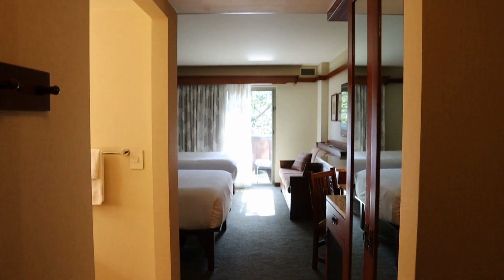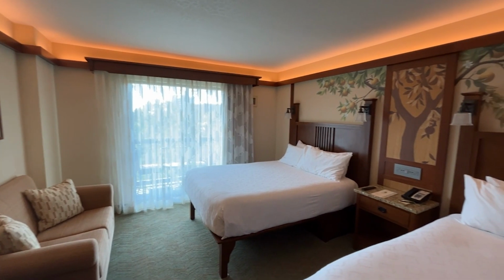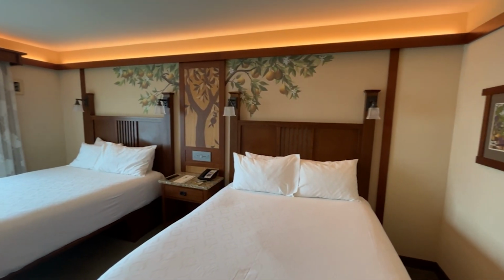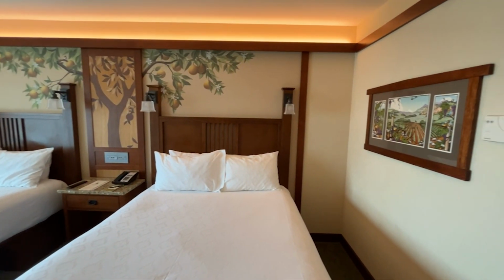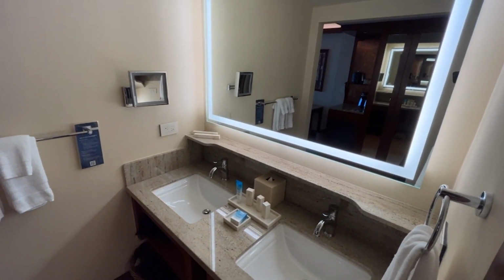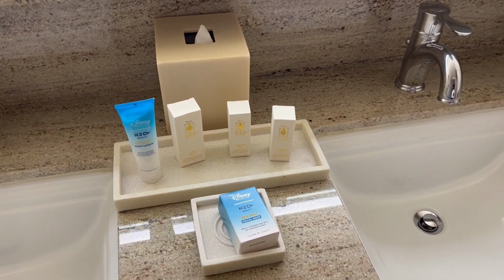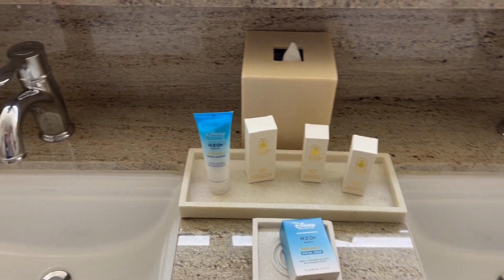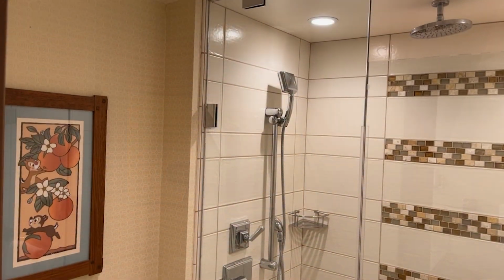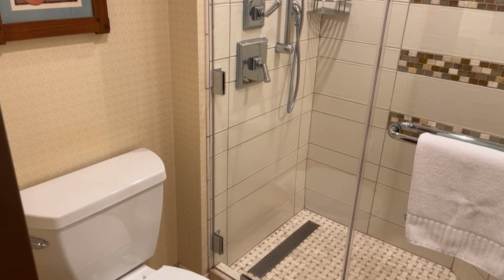Here's the entrance area, and here's the heart of the room. As you can see, this room has 2 queen beds. Here's the bathroom area with a large mirror and 2 sinks. Of course, they provide soap, lotion, and some different care kits, including toothbrushes. It also has this adorable Mickey stool to help little ones wash their hands. The shower and toilet area are adjacent to the sinks, but behind a separate door.